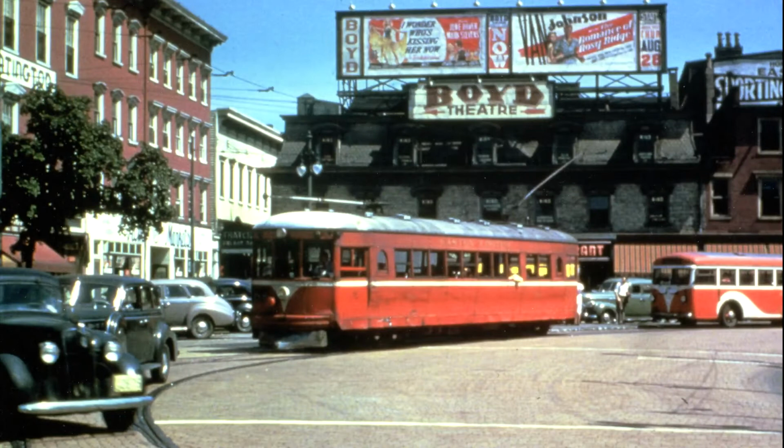The Easton Limited Trolley in 1949 at the northeastern end of the circle. Trolley service to Easton was eliminated in 1949. All trolley service in the Lehigh Valley ceased in 1953.